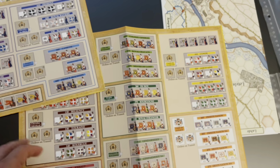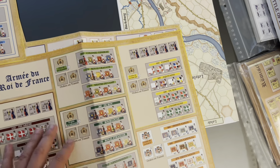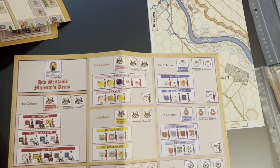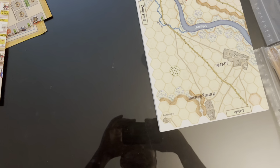If you're a fan of the pageantry, you can get these out and put the counters on them. And it actually probably helps you see how the command ranges and command radiuses work and who's subordinate to whom. That's usually the big thing, command and control. All right, let's go to the counters.